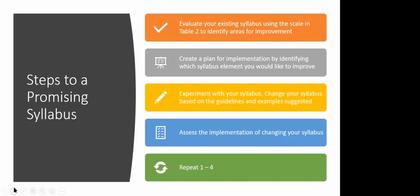Create a plan for implementation for changing your syllabus to a learner-centered syllabus by identifying which syllabus elements you want to improve. You don't have to do all of them. Change one. Experiment. It doesn't have to be a one and done deal. I know we all don't have a lot of time to continually revise our syllabus, but some things are going to work better for you as an instructor, and some things are going to work better for you because of your content area. And then assess the implementation.